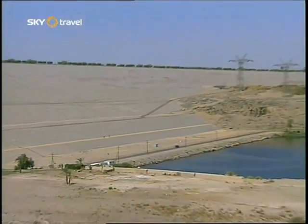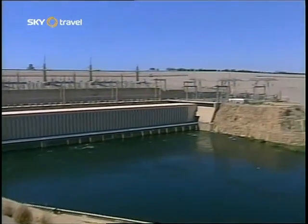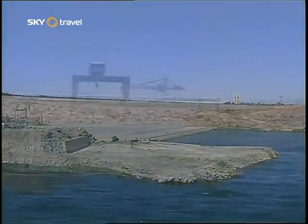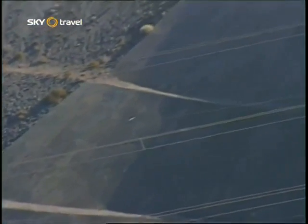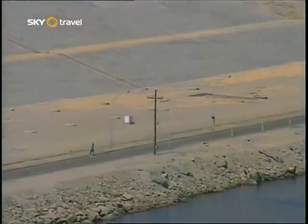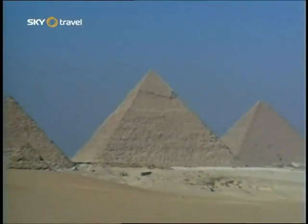The Aswan High Dam is a solid rib of man-made mountain that stretches 11,811 feet, or the distance of more than 2 miles across the Nile. The base of the dam alone is 3,280 feet thick, and it contains 17 times the volume of the material used to build the Great Pyramids of Giza.